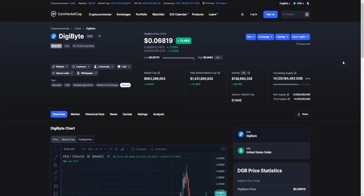Do you believe this altcoin cycle, will we wick up or at least touch $1? Yes or no? Put it down low.